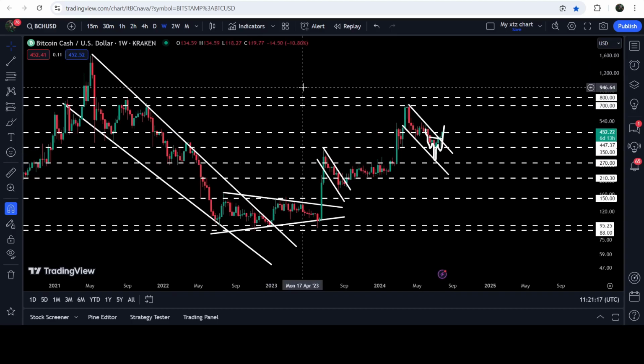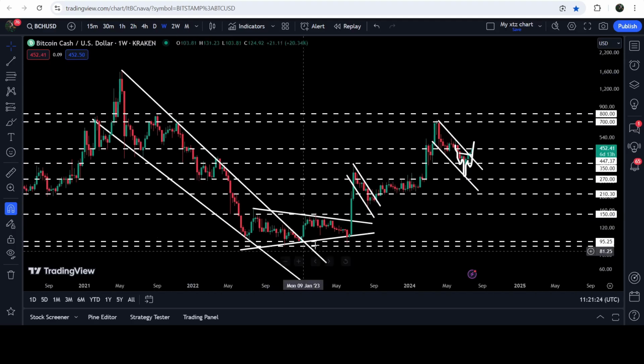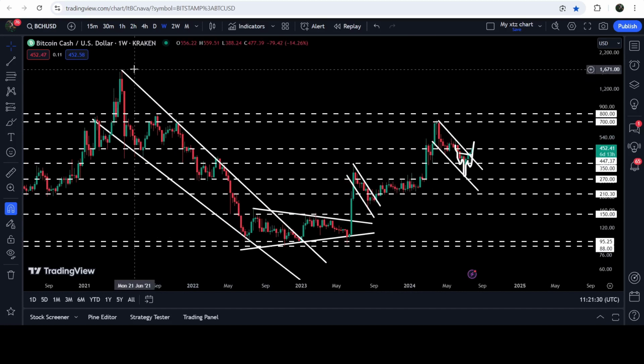And the technical target for the breakout from this very long-term falling wedge pattern on the 7-day time frame chart is still due. Despite this more than 700% pump, we can still expect that it can hit that target, and that target can be here at the top of the wedge, somewhere between $1,600 and $2,000. So this was the update so far.